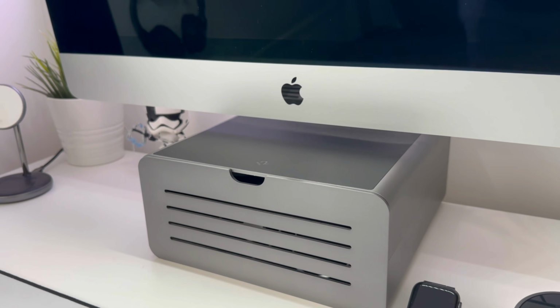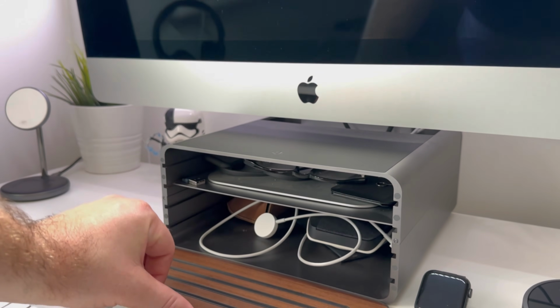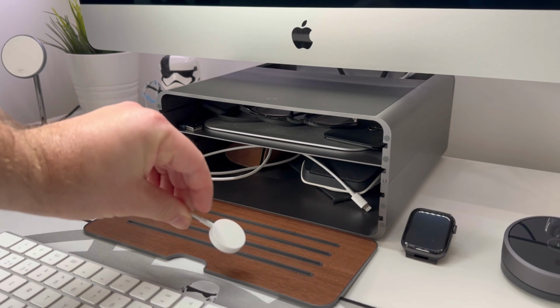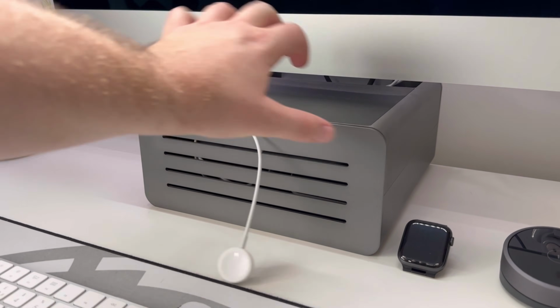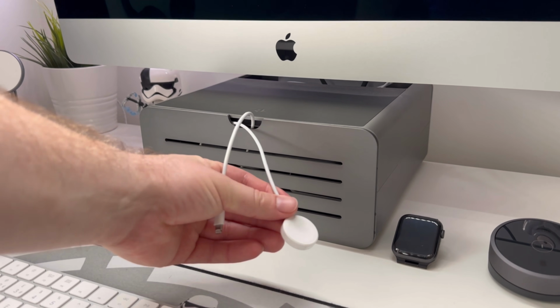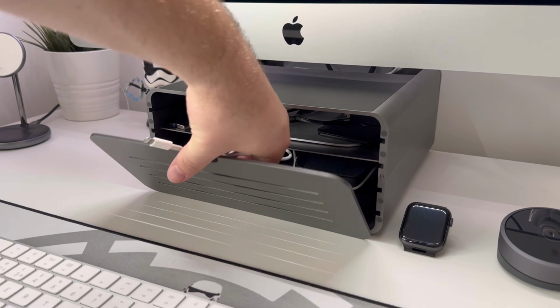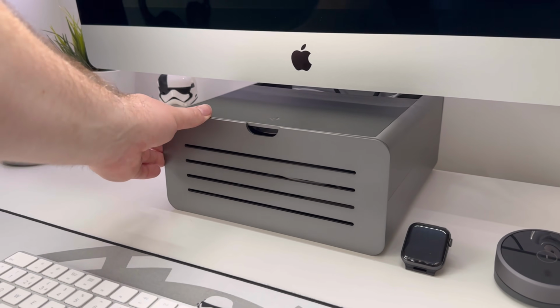My iMac sits on a high-rise stand from 12 South. These look great in my opinion in this gunmetal grey, and it has a handy little storage compartment where I keep things out of sight. Like my Apple Watch charger and lightning cable to connect my iPhone to the Mac for when I'm building apps and want to test them on my phone. I love the way it looks and I love how it sits at the desk. Super solid as well, really heavy, awesome build quality.